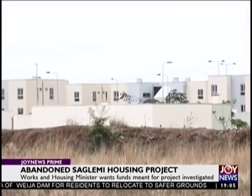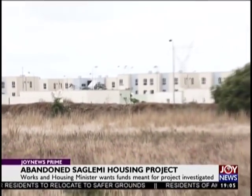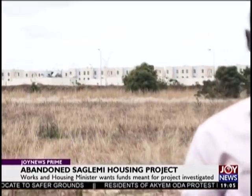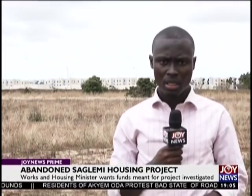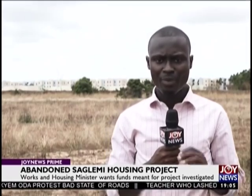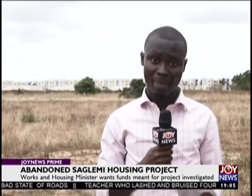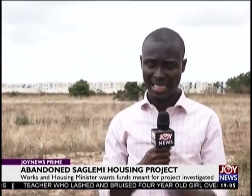Very beautiful housing units one can observe when you are using the Accra Flower Road. It is the Saglemi housing project. From afar, it looks completed and occupied by people. But a closer interaction with sources within the unit tells Joy News that the project has been abandoned since the change in government. By abandoned, our sources explain to us that there hasn't been any progress in the work.